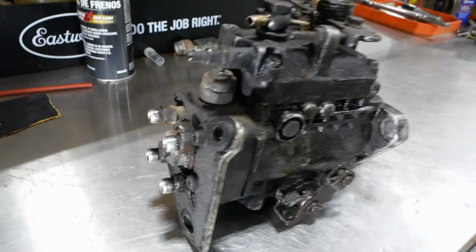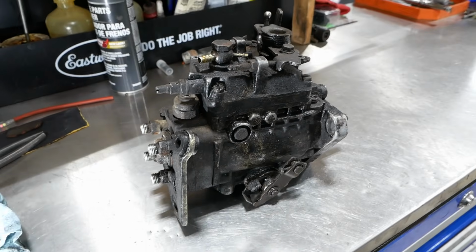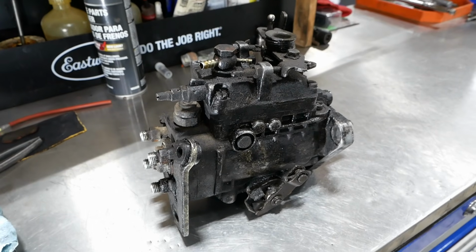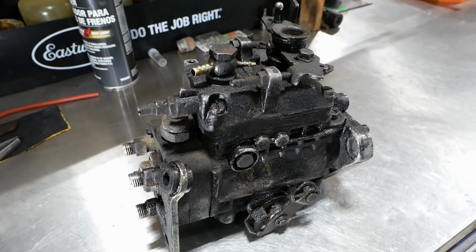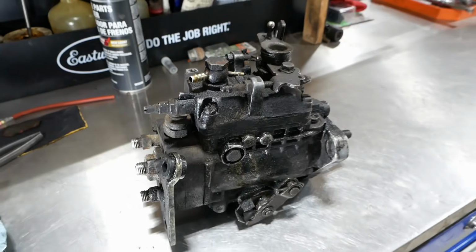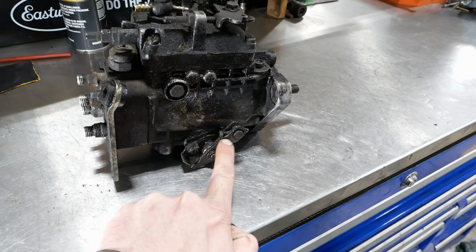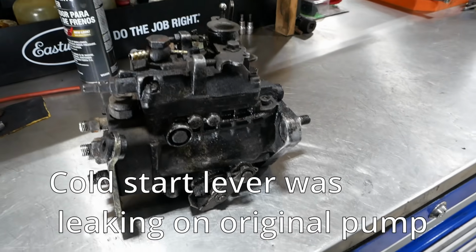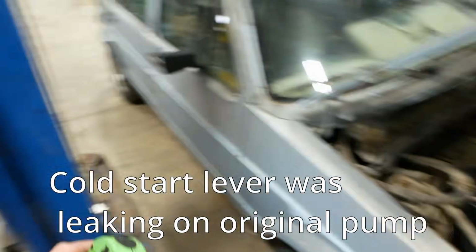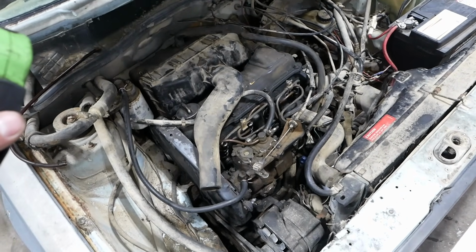I could not get a drop of fuel out of this donor pump, and I'm not sure why. It's hard to believe it would have problems after sitting in a junkyard for 20 years. I guess you get what you pay for. Anyway, I just stole the cold start lever and seal, swapped it over to the old pump. Seems to run fine, so we're gonna go with it.